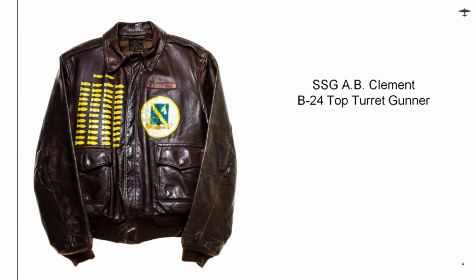This was the first jacket that was photographed in the effort. And those are 50 bombs on the front. Those are not fish, as someone was confused, and I clarified that for him.